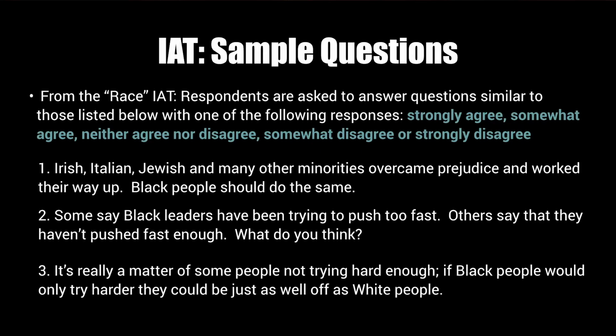The test subject is asked to quickly sort words or faces into categories and answer a topic-specific questionnaire. The score is then calculated based on how well the test subject can complete the assigned tasks. The implicit association test exists for a wide range of topics, like skin tone, race, age, sexuality, disability, and ethnicity. Here are a few sample questions from one of the tests. Respondents are asked to read the questions and answer with responses such as strongly agree, somewhat agree, neither agree nor disagree, somewhat or strongly disagree.